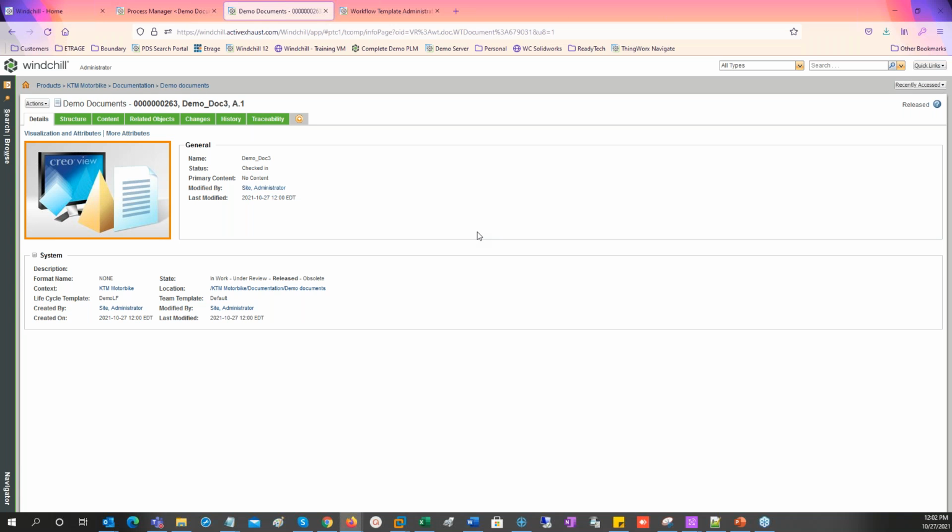So this helps you with those robots. It helps you to automatically set those states, so you don't have to go in and manually set them once you have approved a process or a document. So that is the third thing.